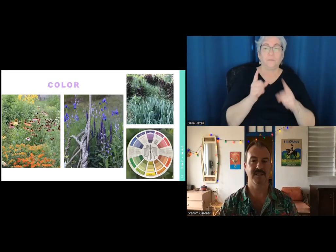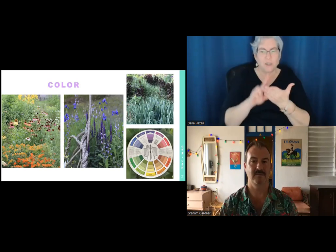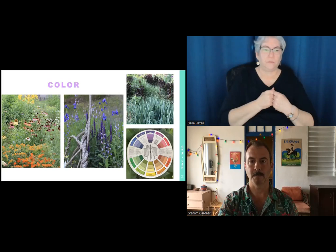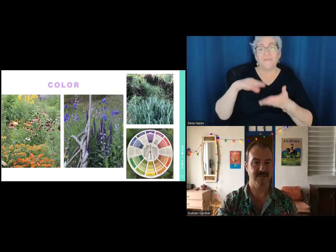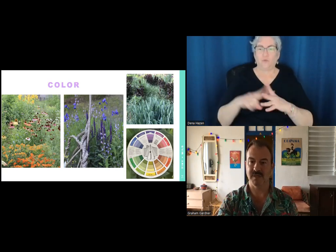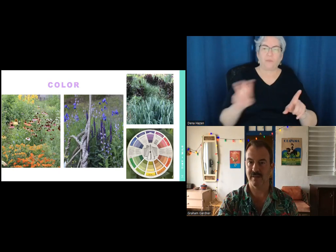Here are some essential design elements to consider, starting with color. And forgive me, when I practiced this, I was speaking much faster and I'm trying to slow down. So I'm going to skip around a little bit to make sure that we get through everything.